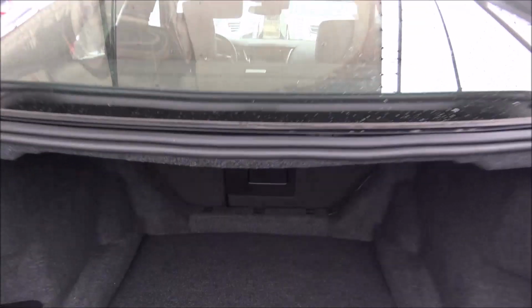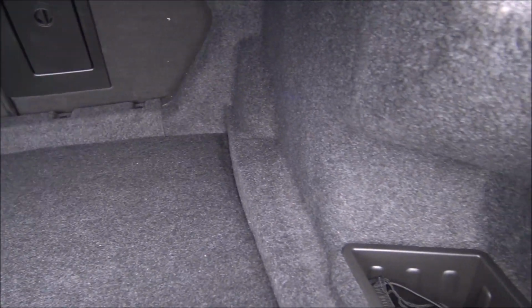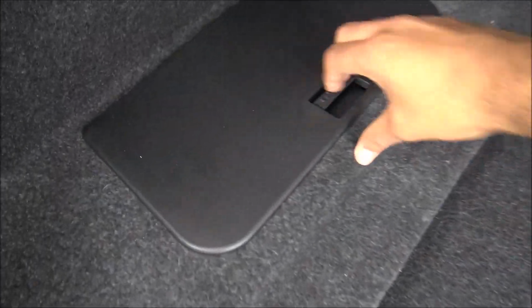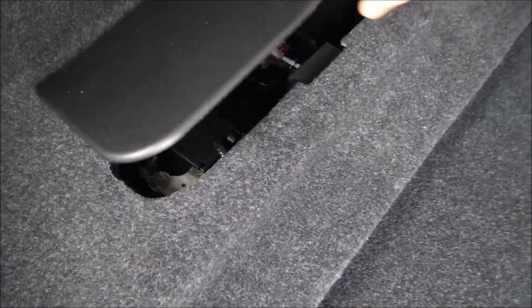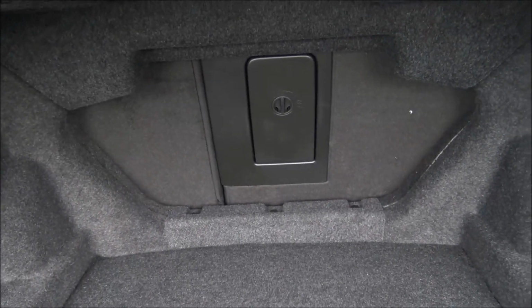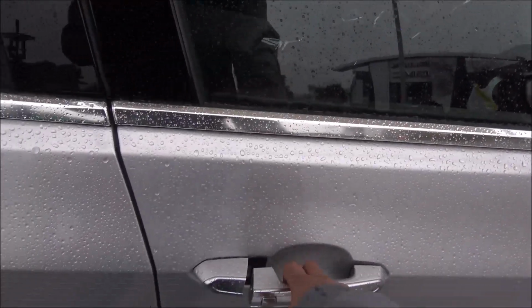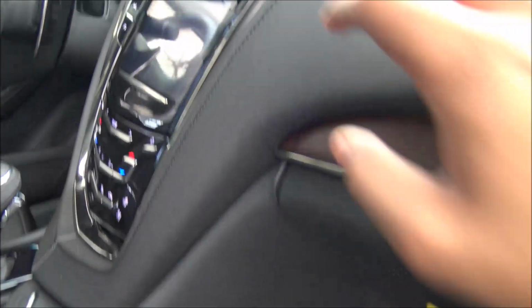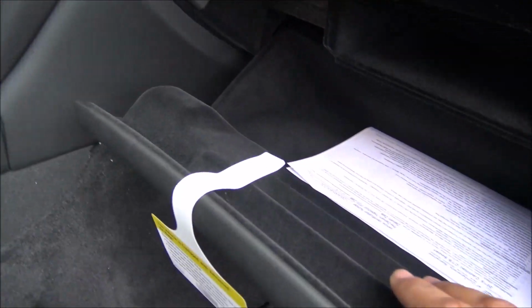Love how the trunk opens up all the way for you. The trunk is actually kind of smallish in the CTS, to be honest. You do have a ski trunk pass-through, however. Full powered passenger seat with power recline and power lumbar. Glove box compartment.